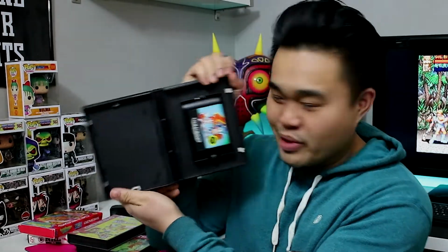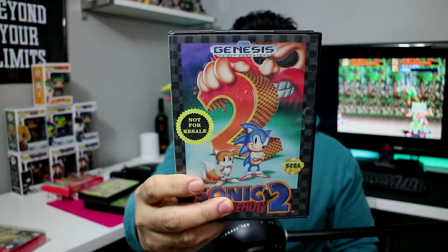And yeah, Lester's gonna come with me, and we're gonna sell some stuff to some people. This feels a little light. My wife did check the games to make sure the games were in there, at least. Obviously loose, or not loose, but incomplete. Sonic 2, not for resale. I have like 3 variations of this game in the clamshell.